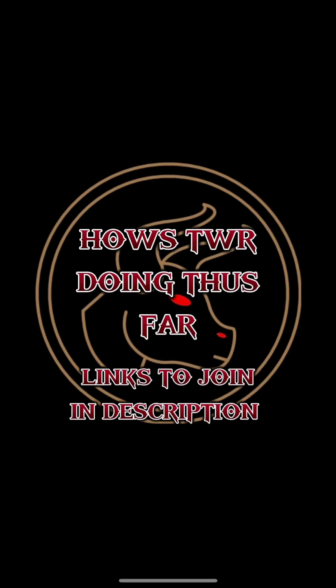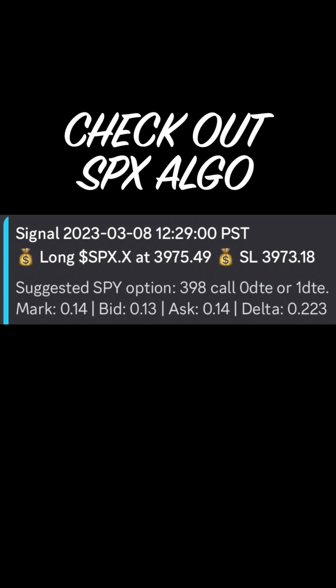How's TWR doing thus far? I always show you guys my alerts. So today I wanted to show you some of the alerts we have on Traders War Room. Look at this SPX algo that we have. What it does is it gives you the entry point at the particular time, and it suggests a particular option that you should take to maximize gains.